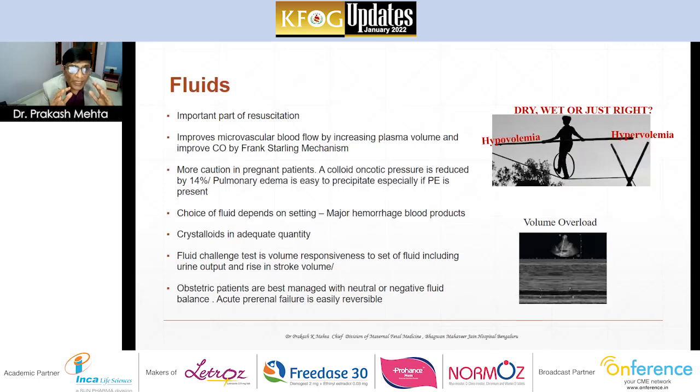Now, fluids are very, very important in a critical care setting. Do you keep her dry? Do you keep her wet? Or do you have to be just right? It's a very tough balancing act between hypovolemia and hypervolemia. The picture below is a volume overload showing IVC collapsibility. You can see in the lower panel, the IVC is all bloated up like this. The black band at the lower end of that picture means there is enough fluid in this patient. If this IVC had collapsed, then I would know that I have to give more fluid to this patient.